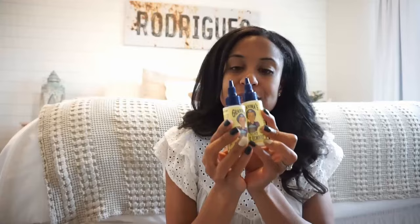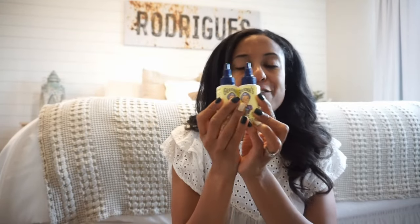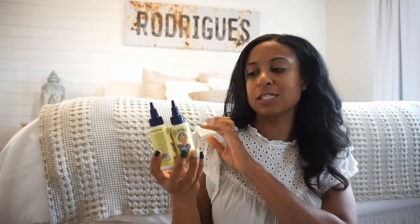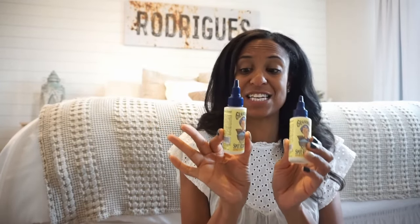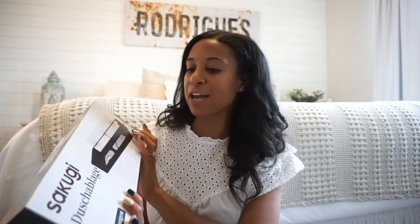So Mother's Secret, I've used these actually for a few months, but I just repurchased new bottles, so I wanted to share and get you guys on the bandwagon because these are really good. And then last but not least, our last product, I will show you guys them hung up, but I ordered another set because we love them so much.